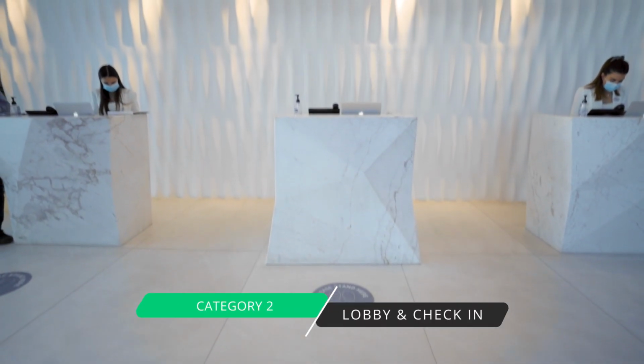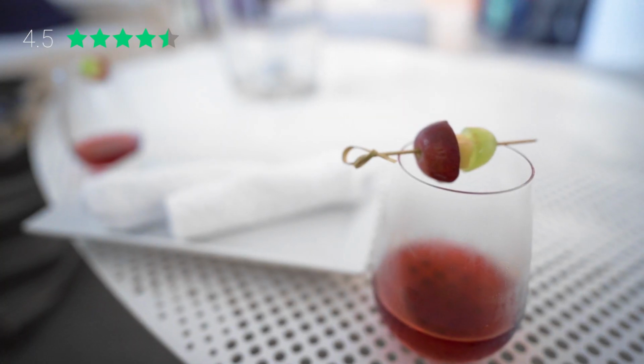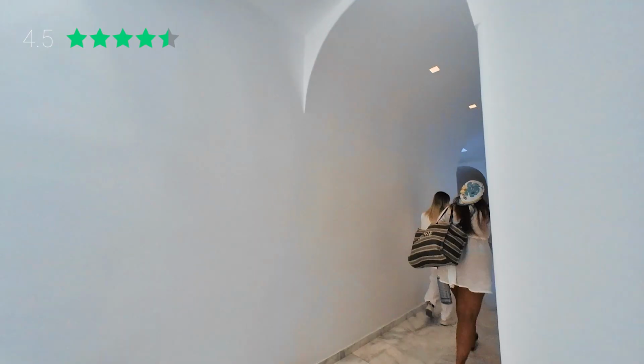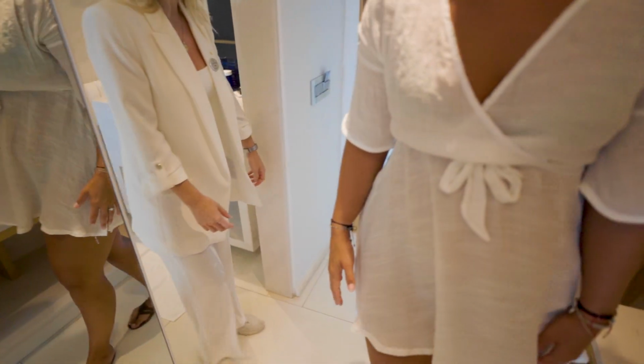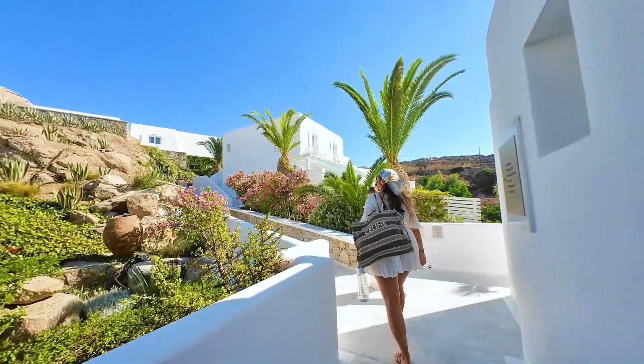Our second category is lobby and check-in. Lobby and check-in, we rate 4.5 stars. The actual experience of checking in was incredible. We were checked in at 9:30 in the morning, we were welcomed with welcome drinks, and it was a really nice experience. It was really cool that they were able to just check us directly into our room at 9:30 in the morning, and they even let us have breakfast that same day, which we'll talk about a little bit more when we get to dining.